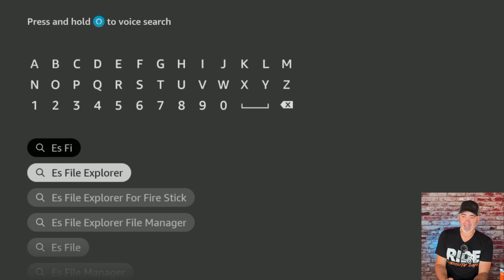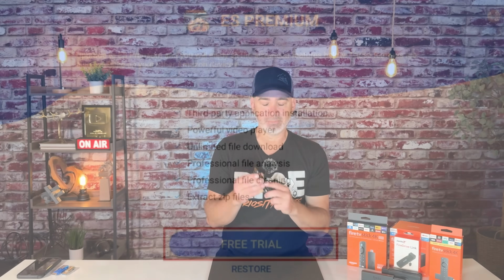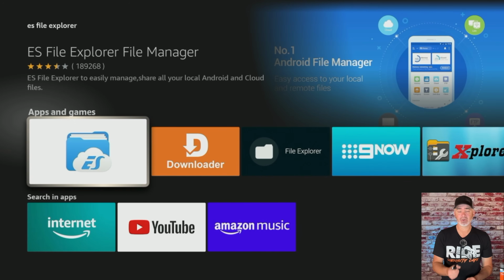Go ahead and click on that, and this is what it looks like. Now, the first time that you click this, it's going to say sign up for premium, restore purchase, free trial. It's going to say something like that. All you have to do is hit the back button on your remote. You don't need the premium features to do what I'm going to share with you today. So go ahead and click on it.